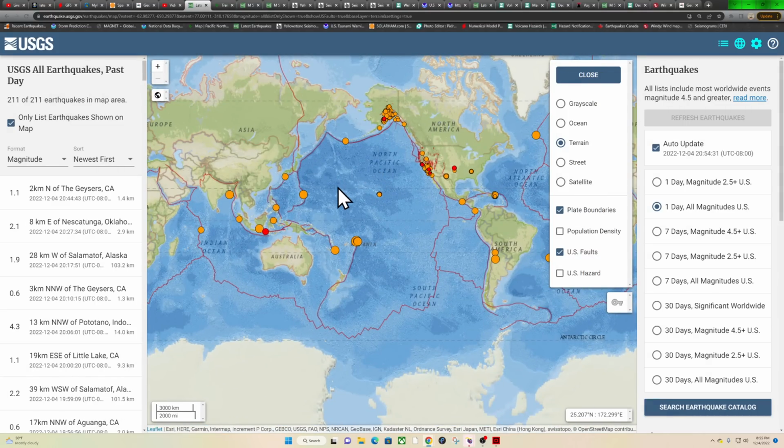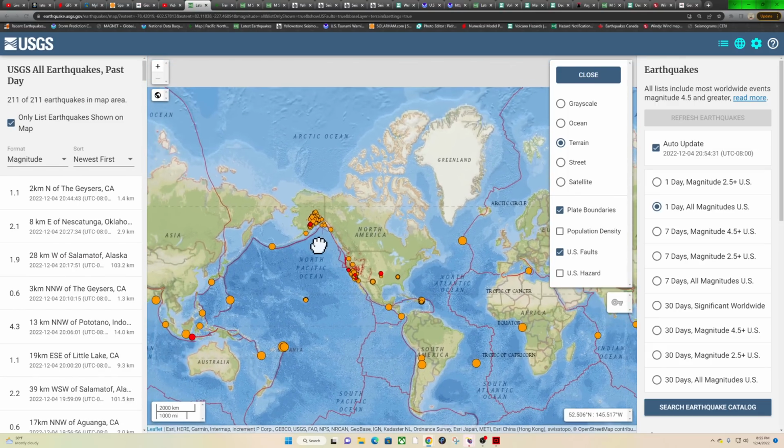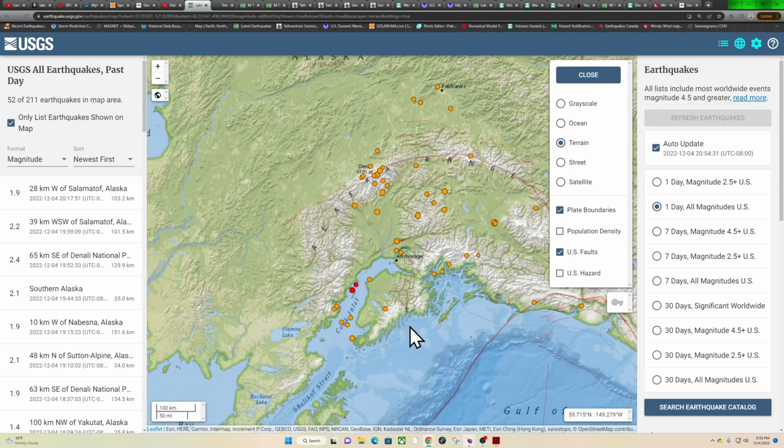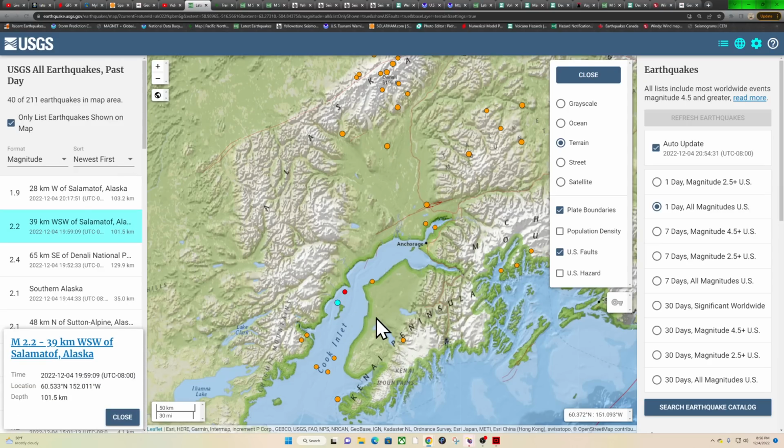All right. What else do we have here? Alaska, not a whole lot going on. I mean, this is very typical up here. I'm not seeing any major unrest, any unusual activity. Cook Inlet, always active up here in this area. 2.2 and a 1.9. The latest quakes there on the map.